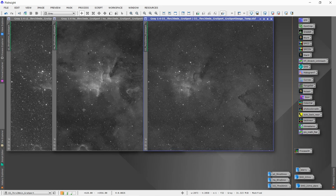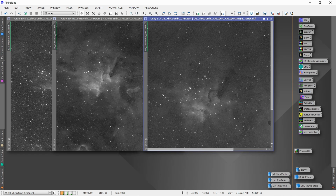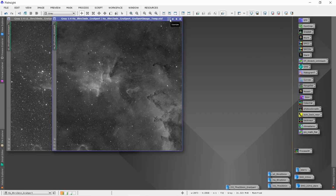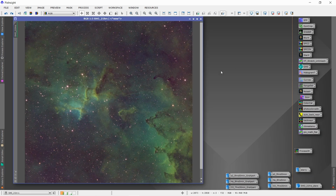Now what I did do as well, I've run Blur Xterminator on each of these. You can see there it just reduces the stars in their native form, and it does an excellent job of that. So these three have had the gradient removed and been Blur Xterminated to reduce the stars. I've then combined them to give me the initial SHO image.